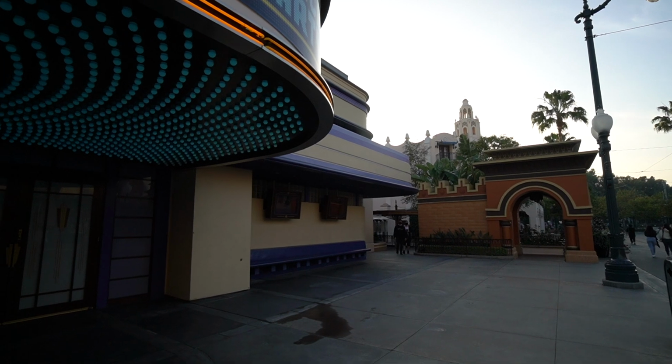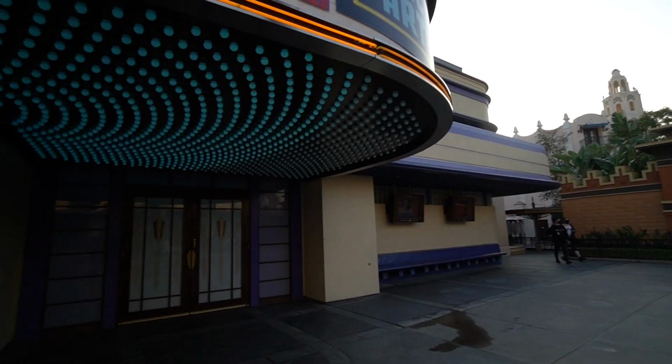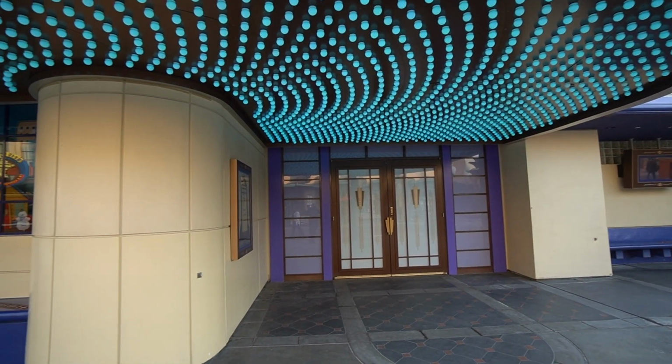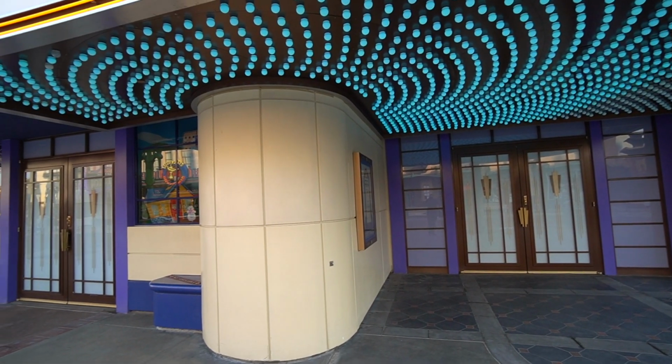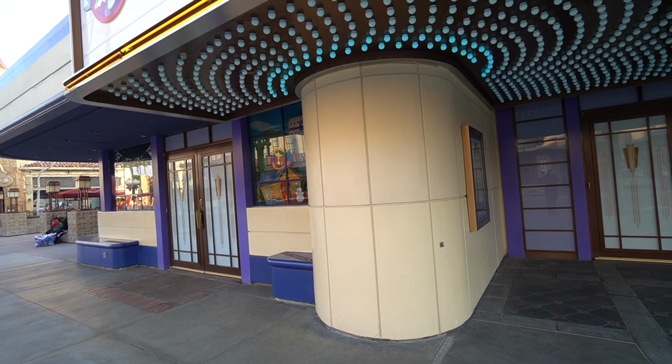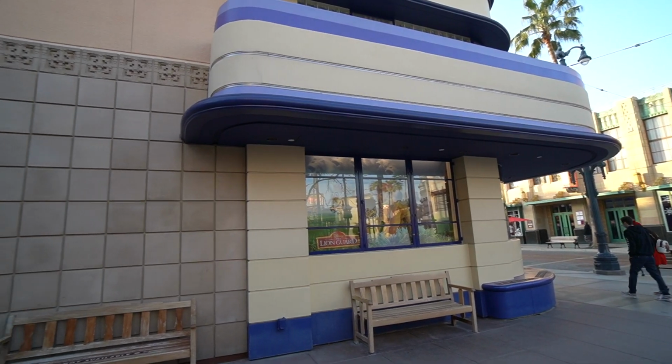So you can see that what was once a patio a month ago is literally just a sidewalk in front of the theater. I really do love the way that this building looks, but I hate the graphics that are up on the marquee. It's just such a classic, old school looking building, and then the graphics are just not my favorite thing.